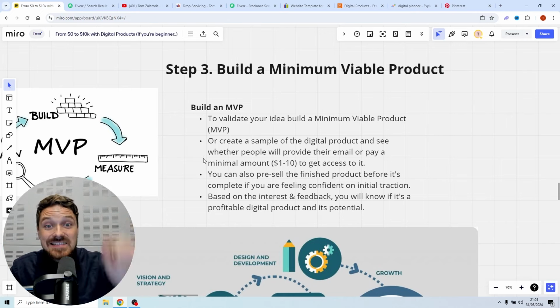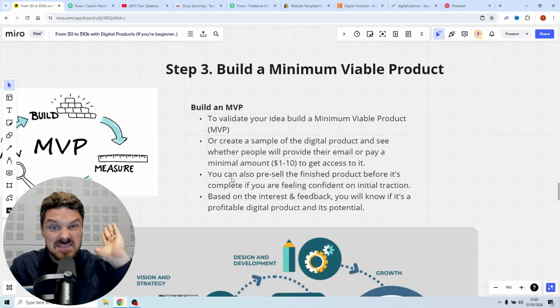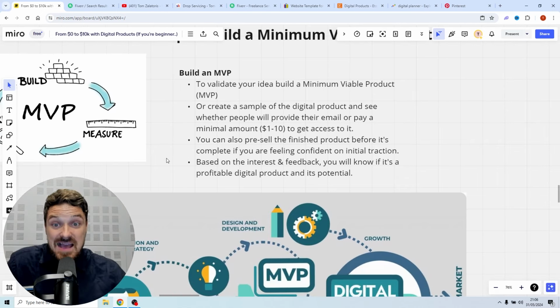Now, create a simple sample of a digital product and see whether people will provide their email or pay a minimal amount of, let's say, $1 to $10 to get access to it. This is why it's called a minimum viable product. You can launch, for example, with a very small audience, let's say 10 or 20 or 30 people, just to get their feedback to see if this is something they're actually interested in.